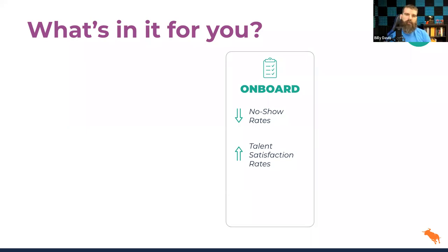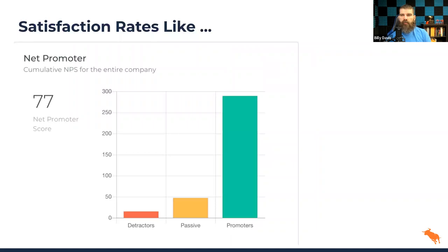Yeah, thanks, Laura. Thanks for that great introduction. First up, just to give you an idea of what doing the onboarding phase correctly can produce as far as results go, this is an example of a candidate net promoter score that we've seen from a high performing connected recruiting client.